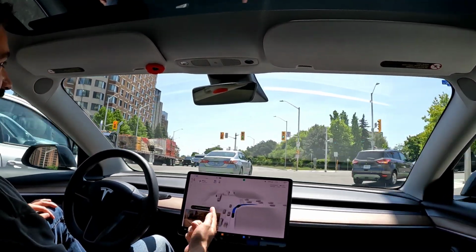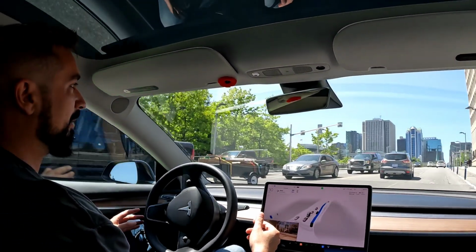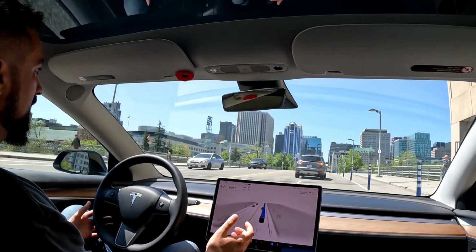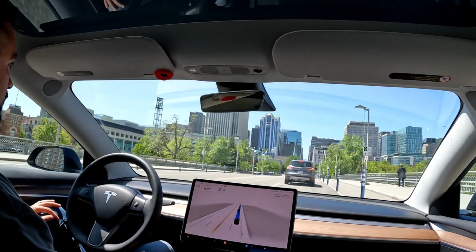Sort of lucked out there. It was a no right on red, so just from inherently the traffic lights. It just kind of lucked out that it was green when we got to the line.